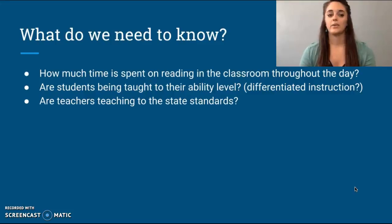What do we need to know? We need to know how much time is being spent on reading in the classroom throughout the day. Since there is a discrepancy in reading assessment scores and math assessment scores, we want to look at the time spent on reading throughout the day and see if it's enough. We also need to know, are students being taught at their ability level? Is there any kind of differentiated instruction happening in the classroom? And are teachers teaching to state standards?